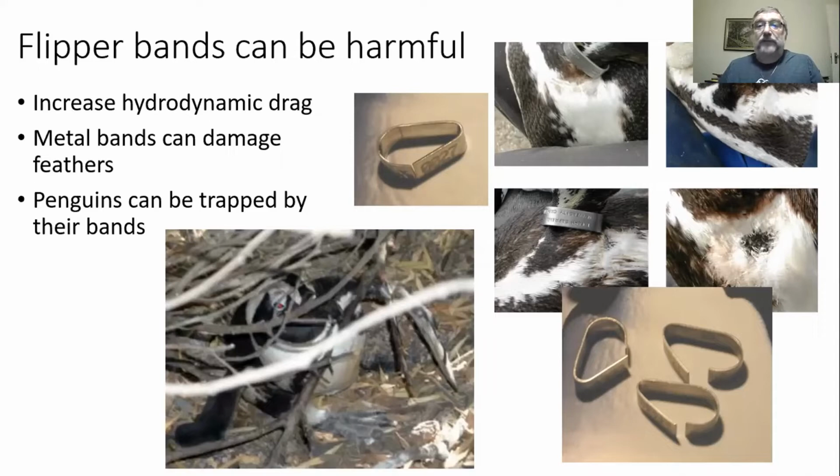Now, why does this damage occur? Well, first of all, the metal is harder than the feathers, so there's just a rubbing of metal against feather, it will wear. But more importantly, there are sharp edges on the bands. This is a flipper band, this is an African penguin flipper band. You can see there are corners.